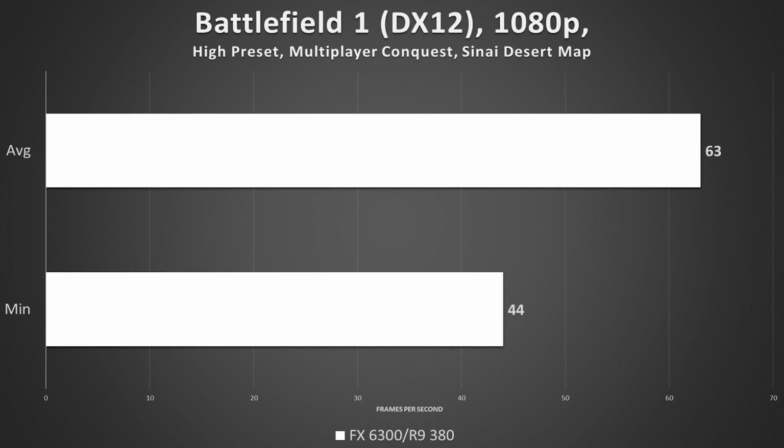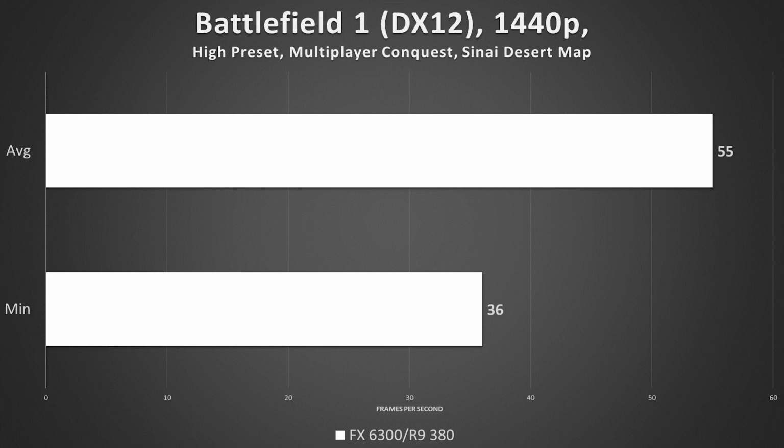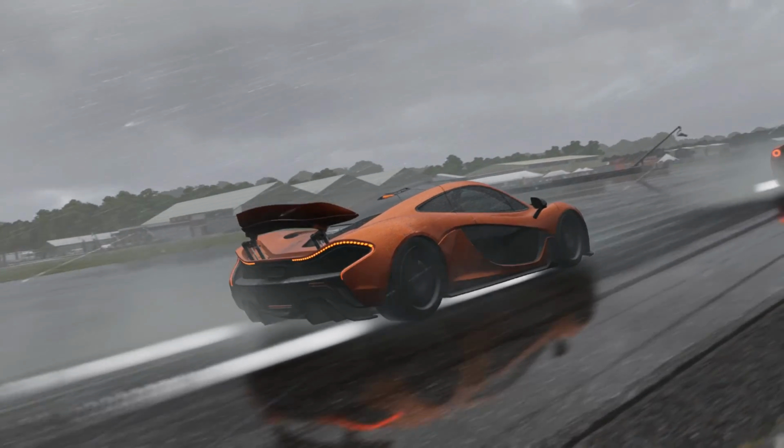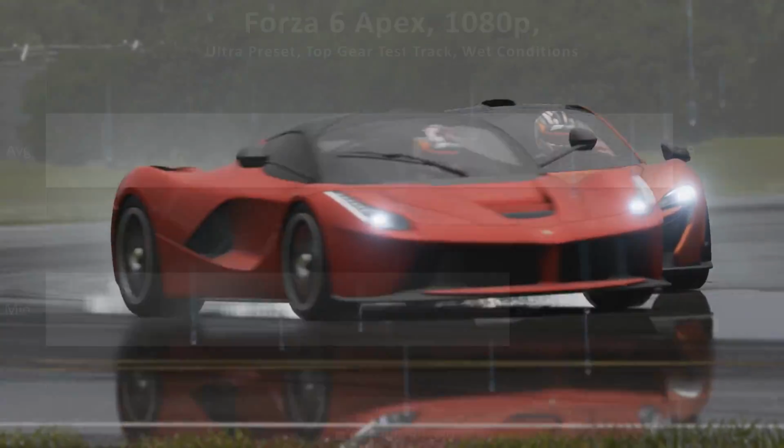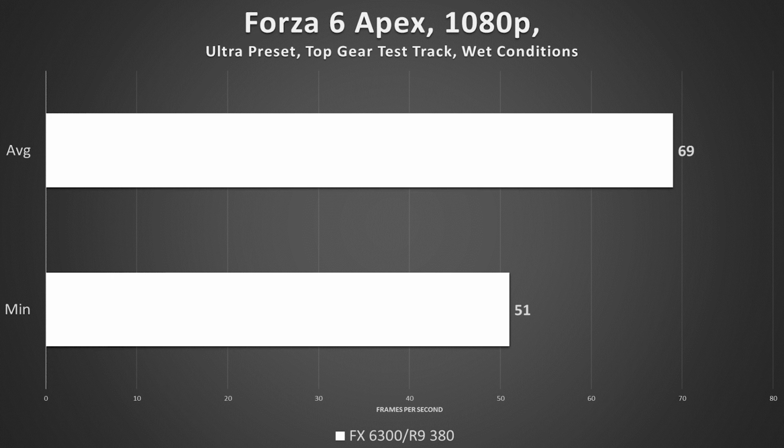Battlefield 1 seemed to manage just fine with this combination, 63 FPS on high settings in 1080p, and raising the resolution to 1440p, I did this just because I was curious, only resulted in an 8 FPS dip in both the minimum and average. Lastly, if you're into some casual racing, Microsoft's Forza 6 Apex will not disappoint. This game could practically run on anything relatively modern without a hitch. Gameplay will be smooth and consistent here, no questions asked.